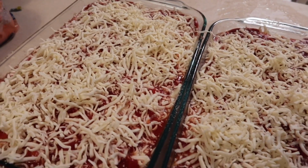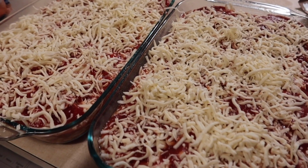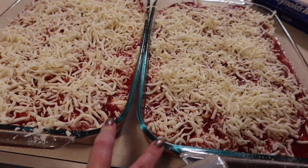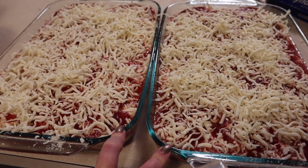We are going to cover these in foil, yay, and get them in the oven now. They're going to go in at 350 for about 40 minutes or so. Because these are bigger than my 9x13 ones that the recipe is based off of, I might need about 10 more minutes or so. I will just eyeball it at the time.